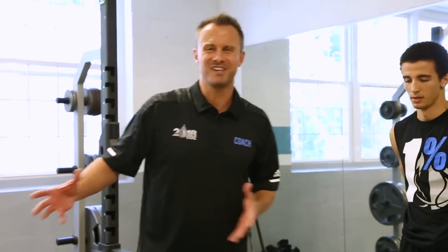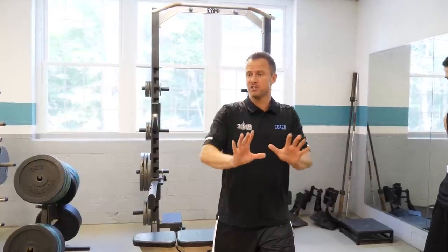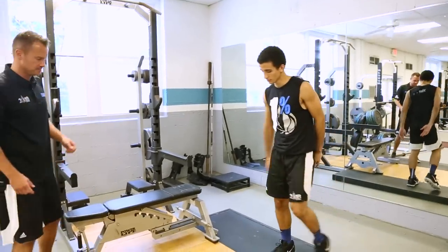Now to ensure that we're working each leg independently, we're gonna do a set of split squats. So we're gonna go from a split stance, vertically jump, and switch legs in place. So then this time he'll land with his right foot in front. So let's get 6 vertical jumps from a split stance.